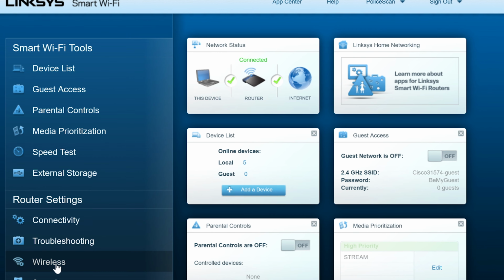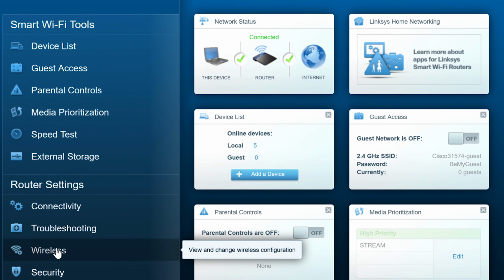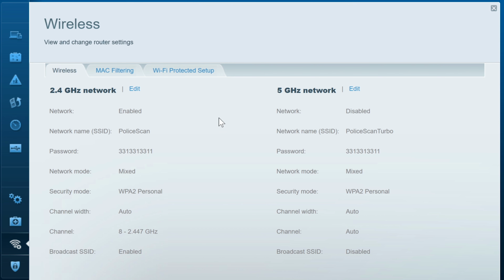And what we're looking for is obviously wireless settings. So once we select wireless here in this example, we're going to look for where his wireless settings are, in the sense of what is available. And here we go. We got a couple of different things, and it's already at the tab that we need, which is wireless. And we got two different options. So luckily, his router here supports gigabit. And how do I know this? Because it does have a 5 gigahertz network here. So that means that it's a gigabit capable Wi-Fi.